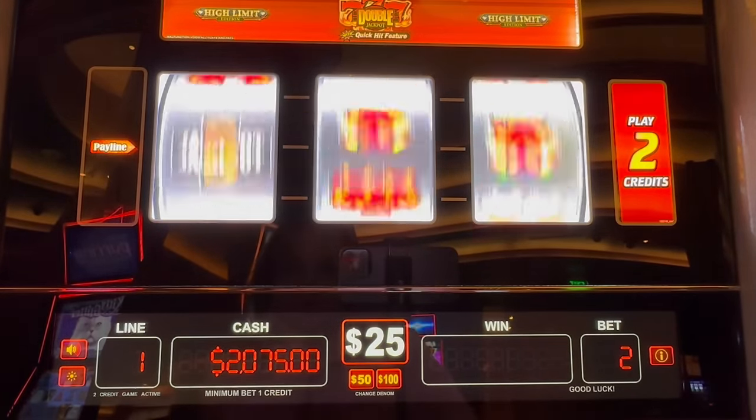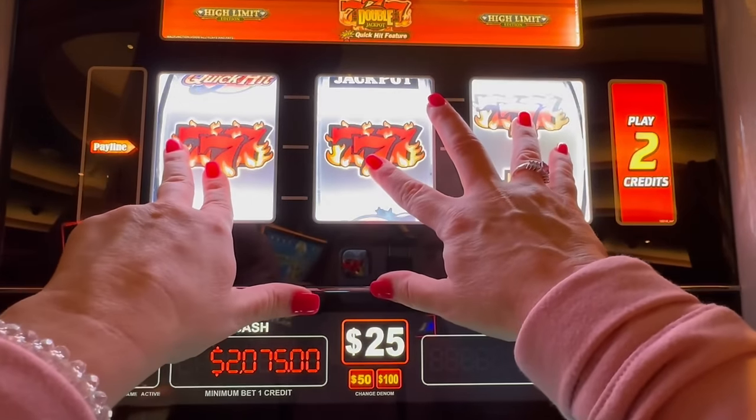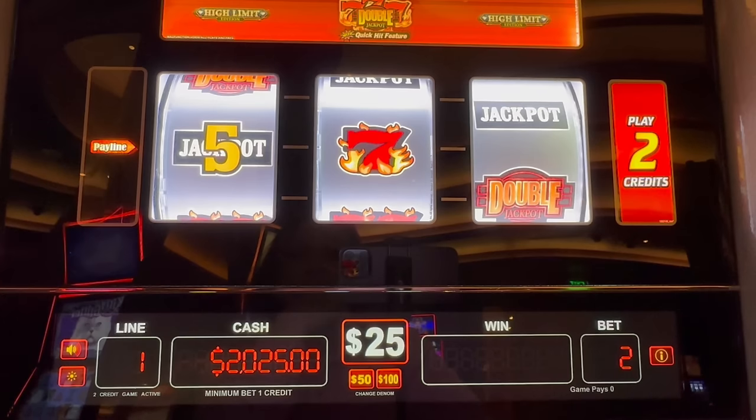$500. Oh, three sevens would have been $5,000 at least, because we would have got those spins.